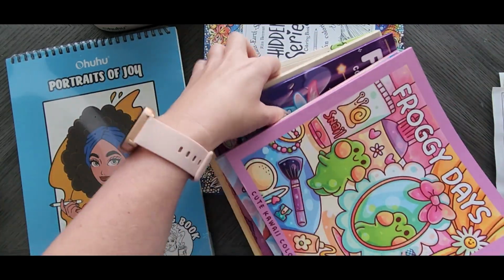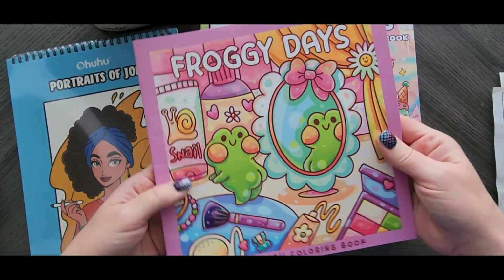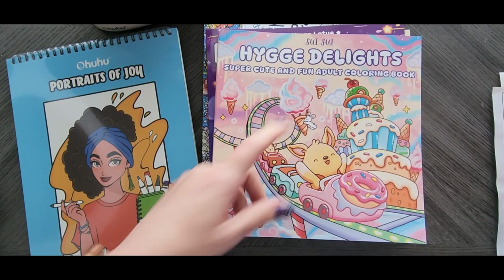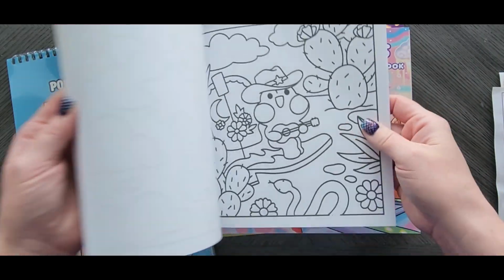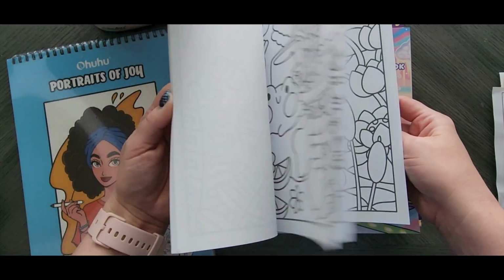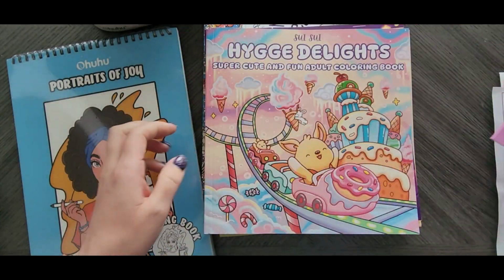I'm really obsessed with these little cute kawaii, haiji, whatever you call it. Is that how you say it? I don't know, I screw it up. So I got the Froggy Days one. I don't know why, but it just looked too cute. It is Create Space paper, but I need to color in it because it's adorable.